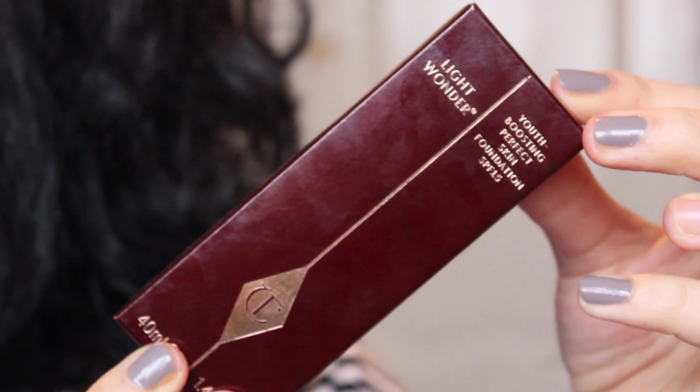So the first thing that I picked up was a foundation. I've had this foundation for about a month now, and it is the Light Wonder Youth Boosting Perfect Skin Foundation. This has SPF in it. I'm going to show you the packaging of each product as well because I think packaging is something that she excels in. There's so much thought and time going into the packaging, from the boxes when they arrive from the post, they're all wrapped in this beautiful tissue paper, to the actual products themselves.